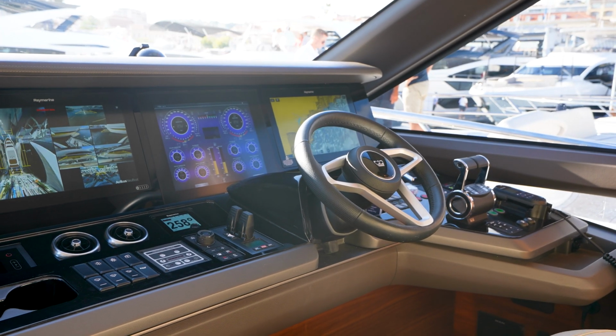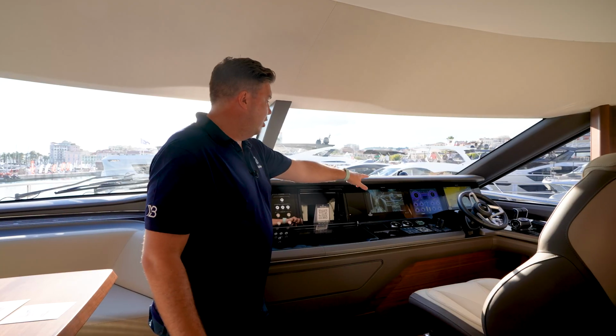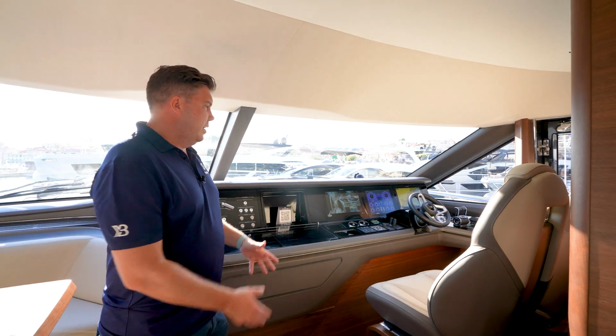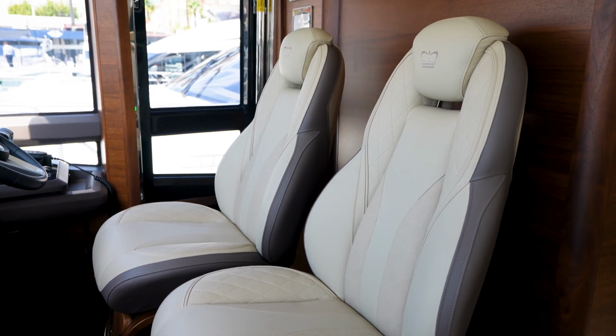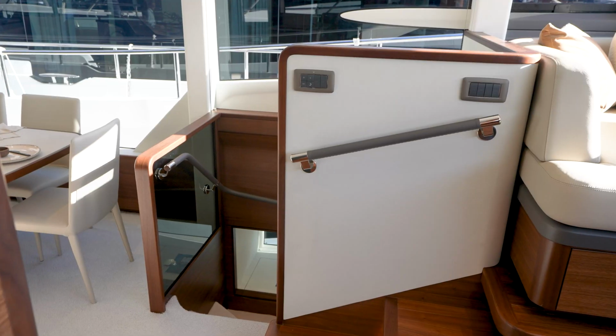And a similar layout to upstairs really at the lower helm. Again, this boat has got the smaller screens. You can have 19-inch screens. It's still got the plotting down here, but you can have another plotting screen here if you prefer. This boat's not got it, but it's neatly arranged, classy, and lovely, lovely comfortable Princess branded seats. They do look the business. Let's head down to the lower deck now.